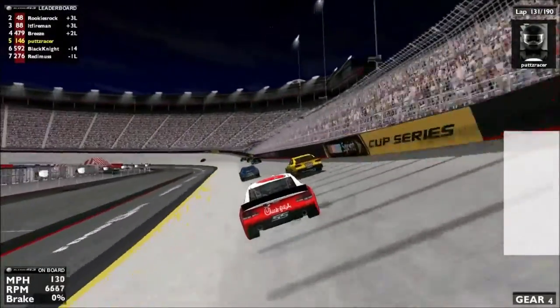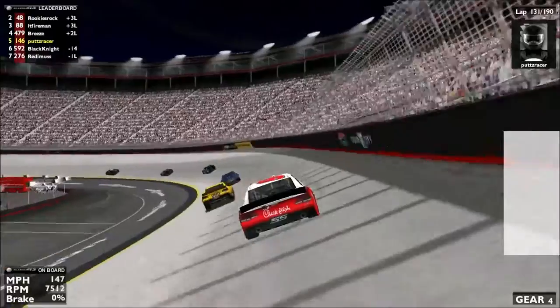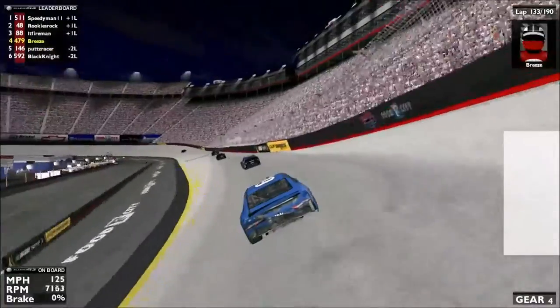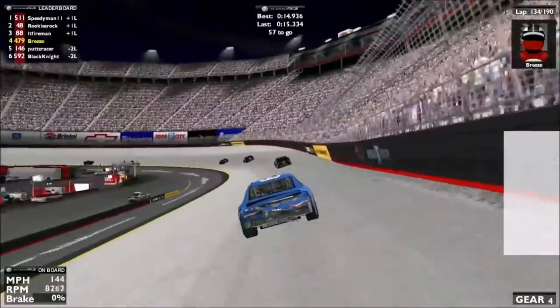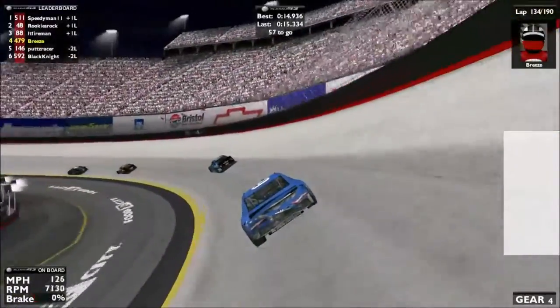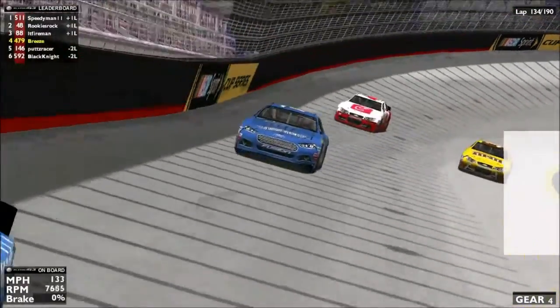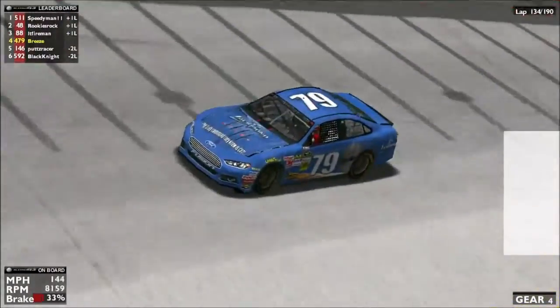Move up a little bit more. We got Putz Racer running the fifth position. We want to go up even further than that. We got Breeze, he's starting to go into two or three lap people, right there running the 79. Oh, nice save back there by Jay Rich in the yellow car.